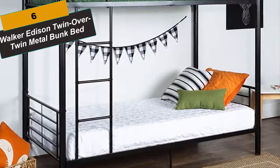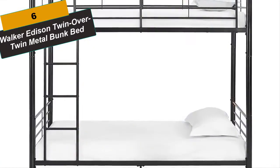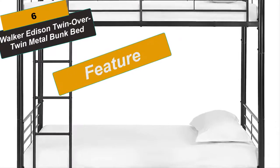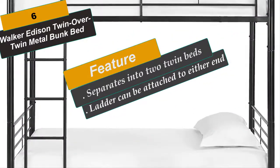The Walker Edison bunk bed will support up to 250 pounds on each bunk. It has full-length guardrails for added safety. With an integrated ladder that can be mounted on either end, it is simple to get in and out of. The white metal bunk bed will even separate into twin beds for your convenience.